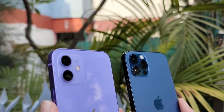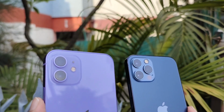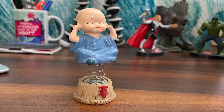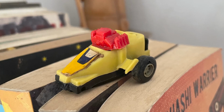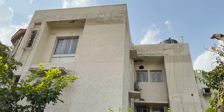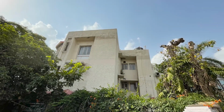Even in terms of camera, yes, a lot of people will feel that the iPhone 12 Pro has a better camera system because it has that extra telephoto lens which allows you to click better portrait shots. But again, I think for most users, for anybody who is just a casual smartphone user and posts images on social media, it does not make much of a difference. You can get almost as good photos on the iPhone 12 as on the more expensive Pro and Pro Max models.